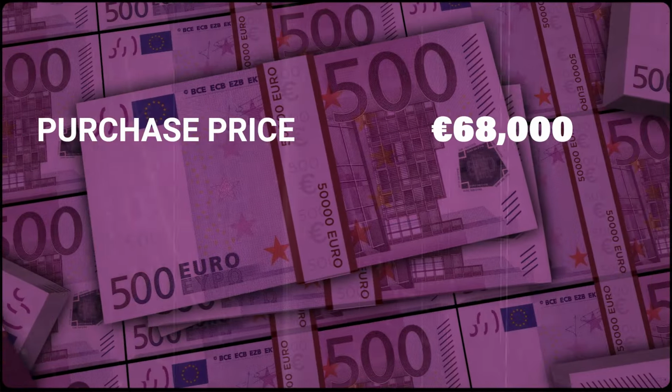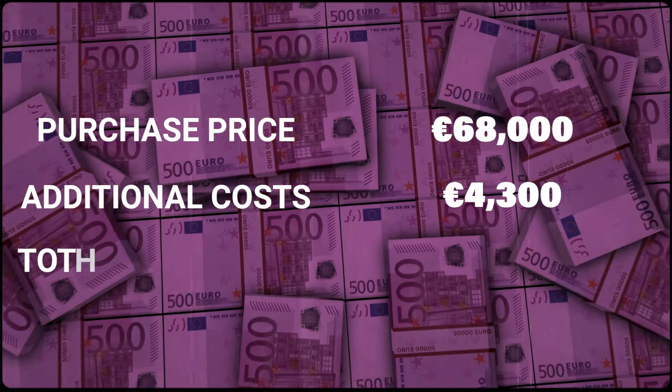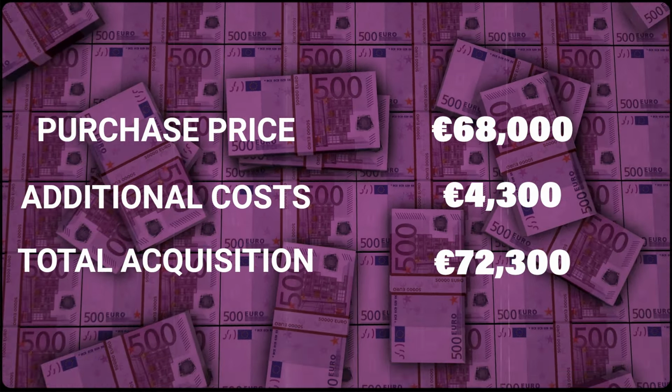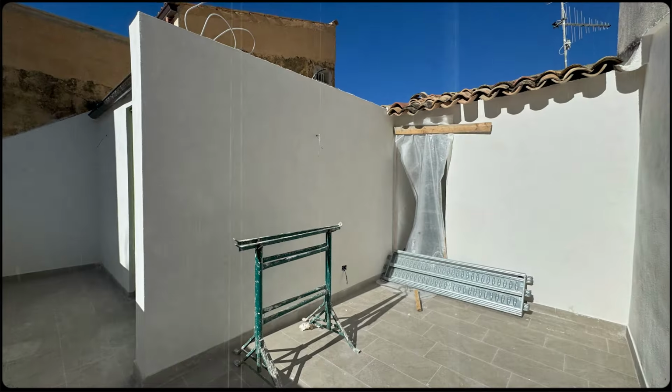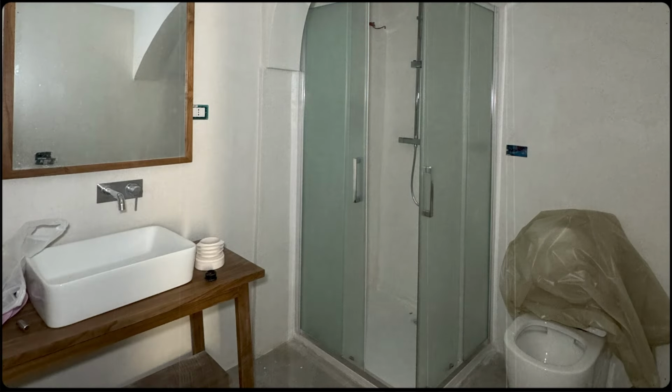The initial purchase price was €68,000, and then we had additional closing costs and legal fees adding €4,300 to the acquisition price. Renovation cost and getting the house staged as a short-term rental exceeded the initial budget of €60,000 as we went further than expected with setting up the home for maximum appeal and profitability. We added a second terrace, additional water supply, and didn't cut any corners on renovations.